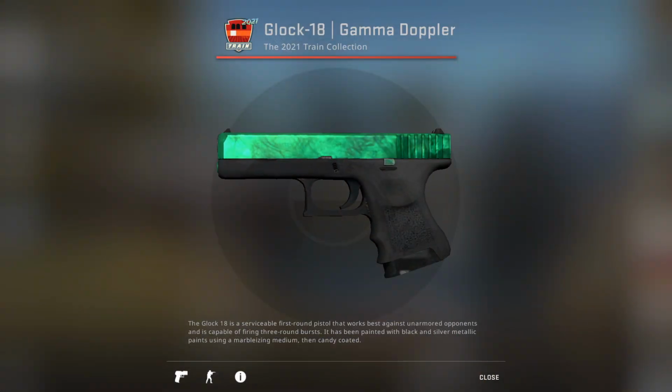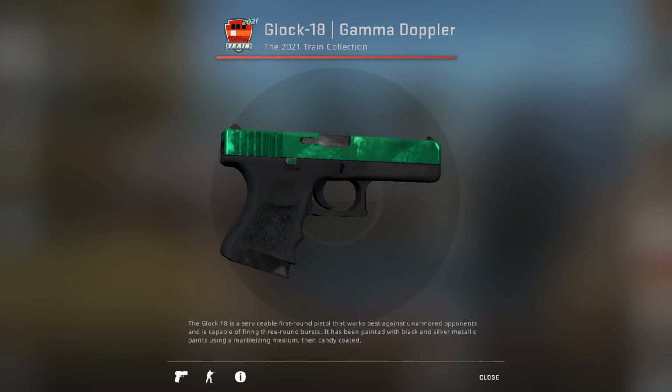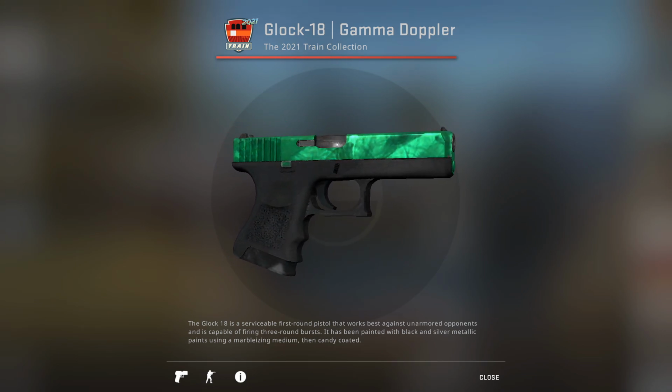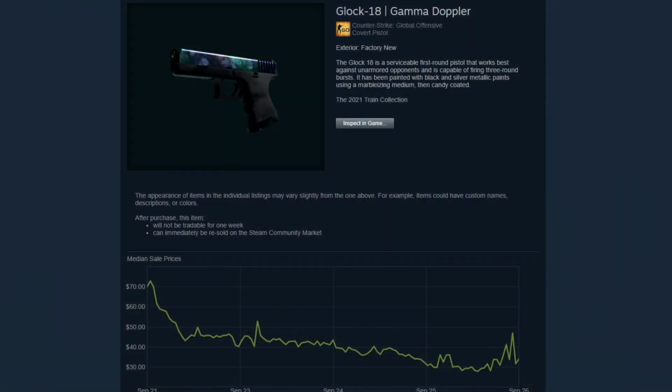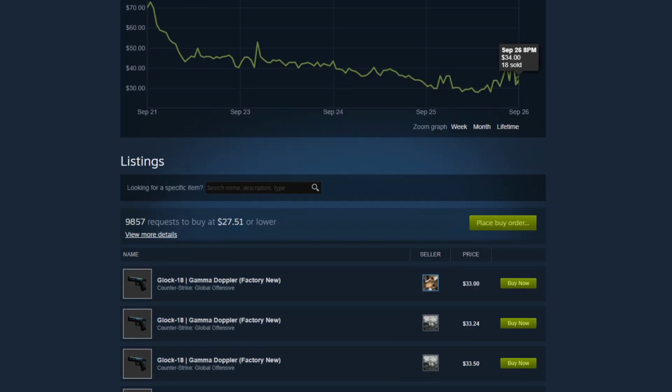So first of all, let's talk about the Glock Gamma Doppler again, a skin that's really the centerpiece of attention for this operation. It started off strong at around the $75 range for Factory New, and has since fallen off, hitting lows of the $27 range. But do keep in mind that there are nearly 10,000 buy orders for the Factory New version alone.